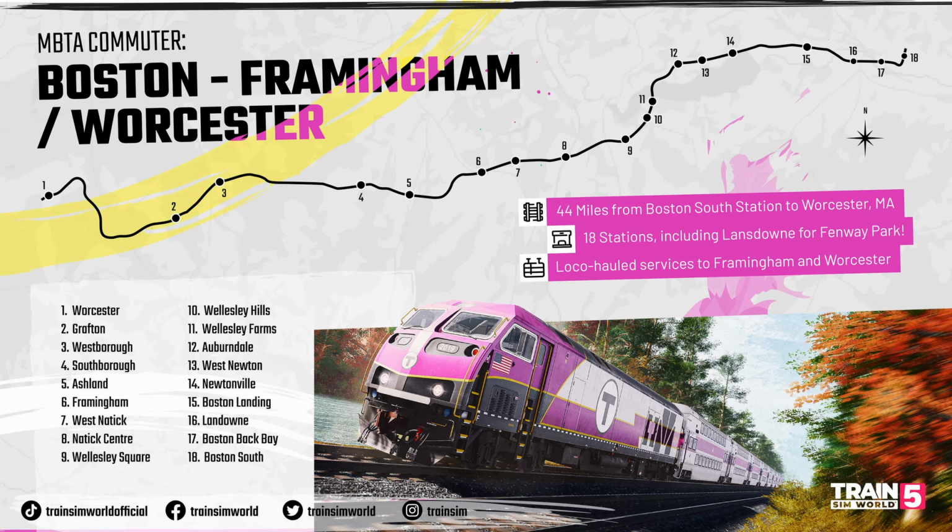From here, services head off in a variety of directions, serving wider towns and cities in the Commonwealth of Massachusetts, as well as heading over the border to Providence, Rhode Island, along the iconic high-speed Northeast Corridor, which is covered in the previously released Boston-Providence route add-on. Let's just take a look at this graphic, shall we, before we move on, which shows the route map.